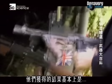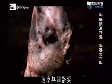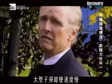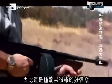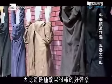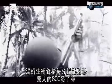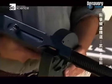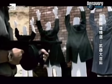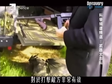Basically what they came out with was that to be an effective man stopper, if you like, velocity didn't matter. A big bullet, even if it is going slow, is much more effective than a small bullet going much faster. And so this is, in effect, a very good round of ammunition. The Thompson fired an awesome 800 rounds per minute. It packed a 50-bullet or 100-bullet magazine. You therefore have a huge firepower, very effective at upsetting your opposition.